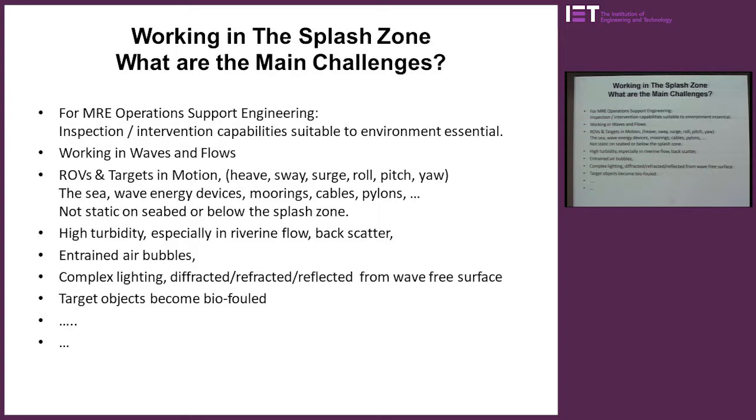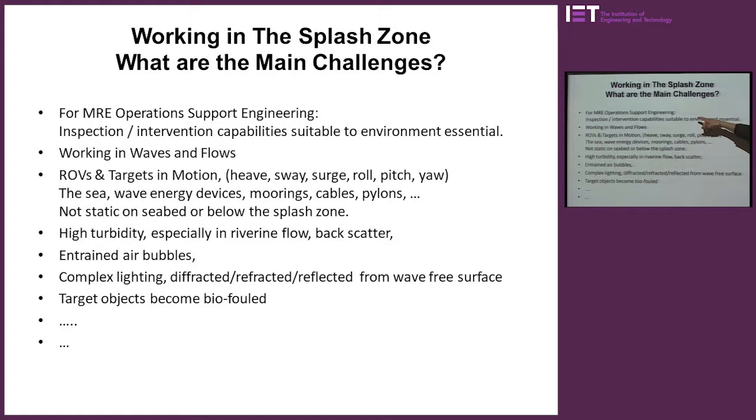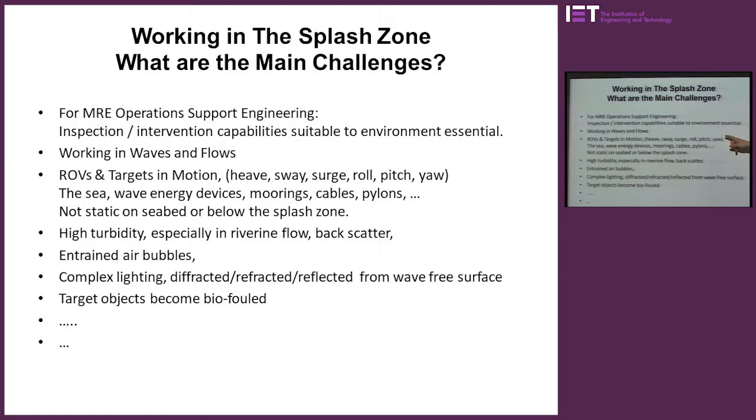So working in the splash zone is where we're going to be for offshore wind. MRE operation support, inspection intervention capabilities. So we're working in the waves and maybe tidal flows. ROVs and targets are potentially in motion, especially if we're going for floating offshore wind, which is the new development as they go into deeper waters.